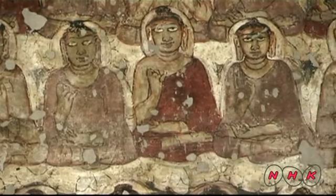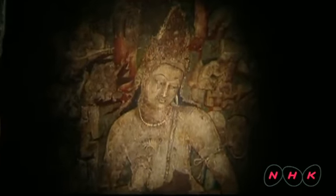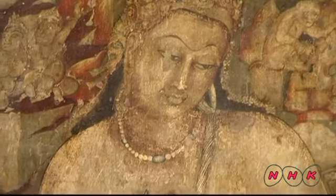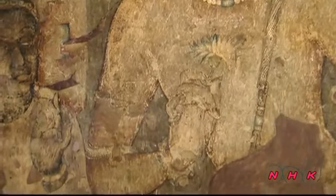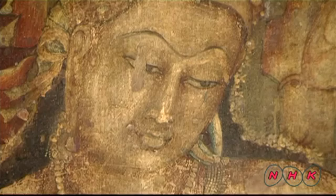Among all the paintings at Ajanta, this bodhisattva figure holding a lotus flower is considered to be the finest. Its date of origin is believed to be sometime around the 6th century. The body was depicted with graceful curves. The paintings of the Ajanta caves are the origin of Buddhist art in Asia.